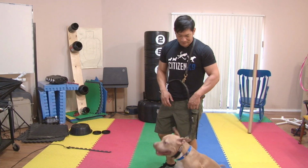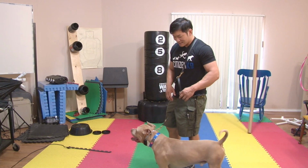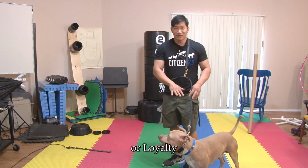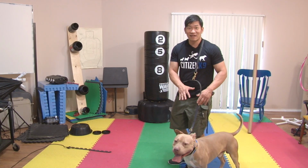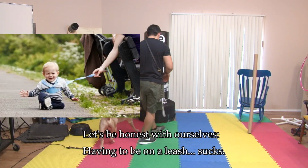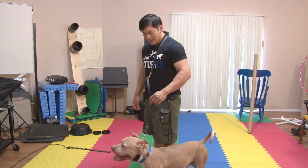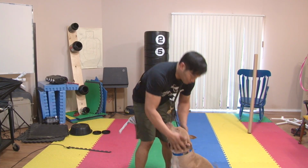Another check on the protection dog list is his loving nature. How much he wants to please you. You can see it right here. He's trying his best. He's highly motivated. He's getting stressed out right now because I want him to go as slow as possible. Walk. But he loves you enough to try not to be a bad dog. Good Cain. Yes, good boy. Okay.